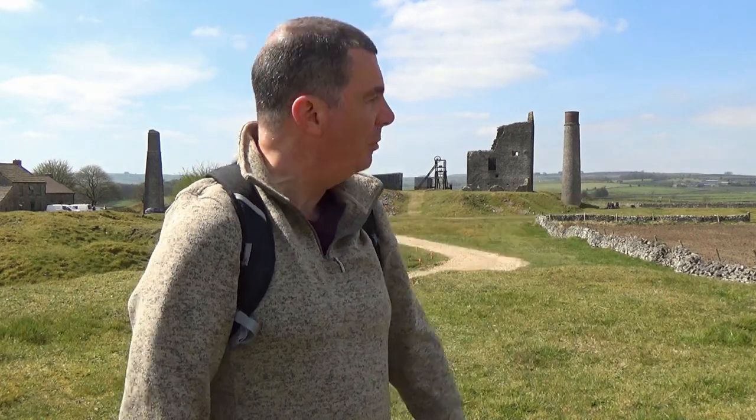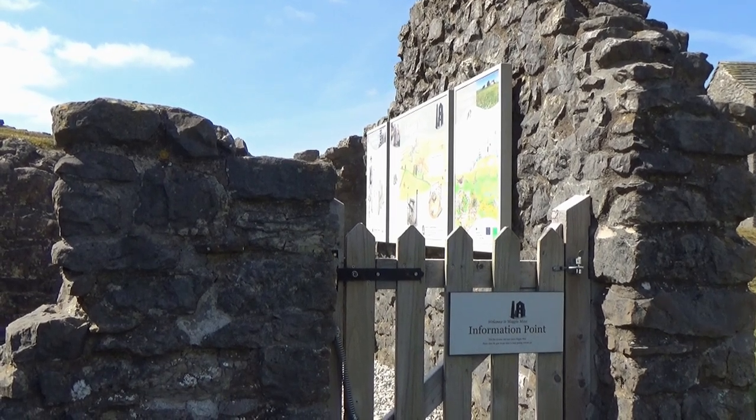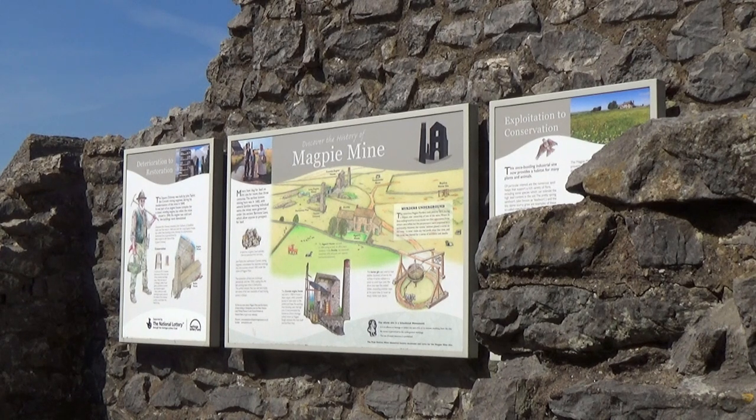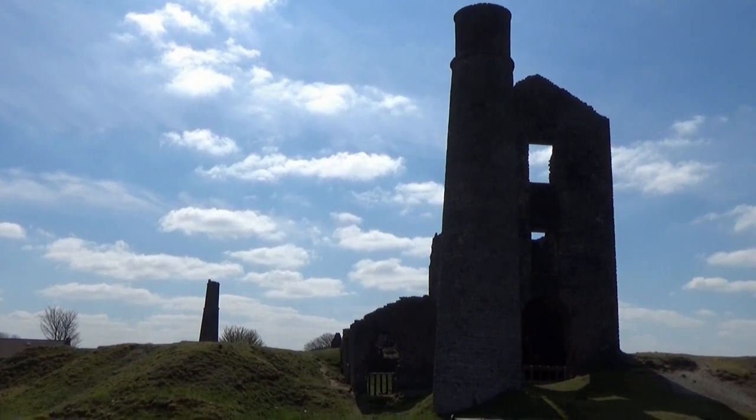Interesting place, Magpie Mine. I've passed it many times because when I'm driving around the Peak District, whether it's for work or in my own time, you can see it from the road, but I've only actually walked to it very few times, so it's nice to have another look over it today. So that's Magpie Mine. Nice short walk back to Sheldon now then.